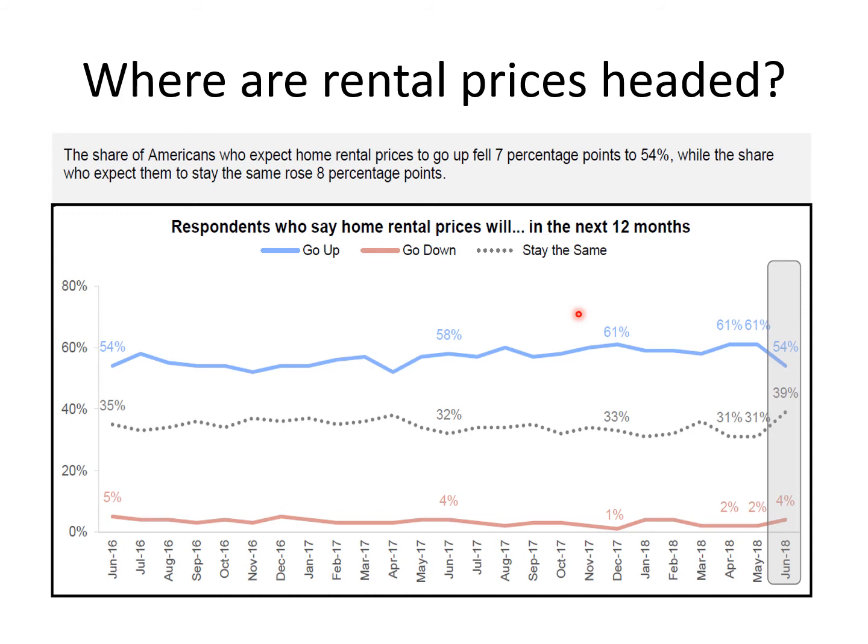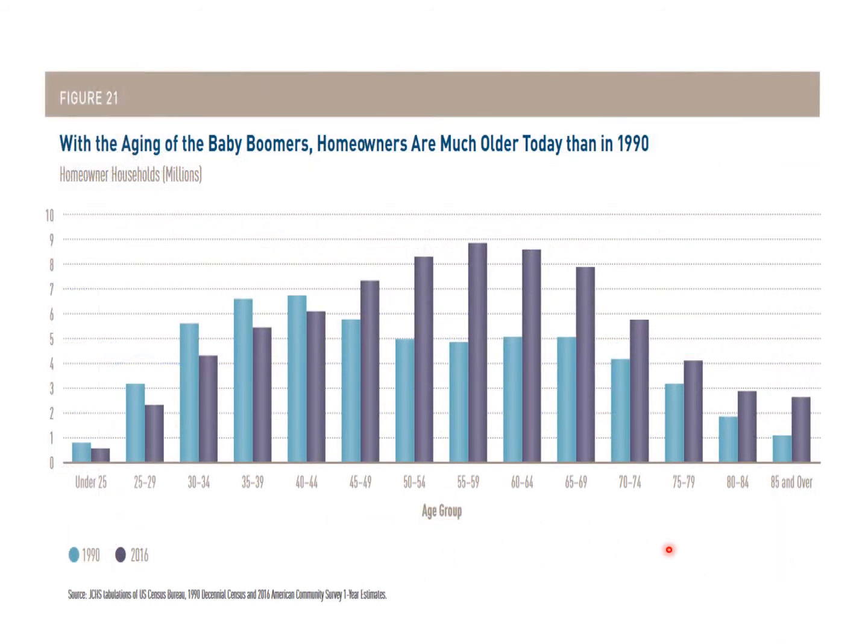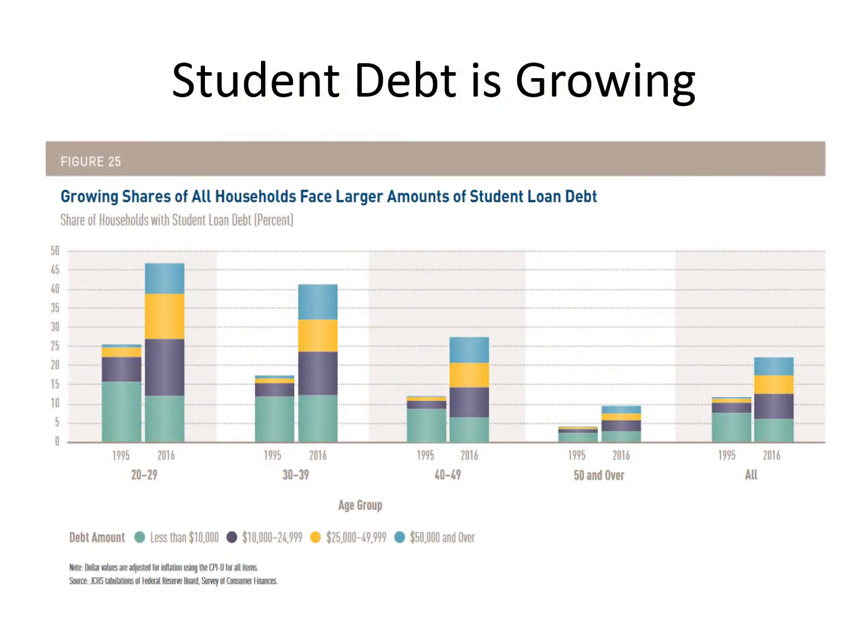They are renting, but will rental prices be heading up? Fannie Mae again has a survey, and they say the share of Americans who expect home rental prices to go up fell 7 percentage points to 54, which I can kind of confirm, as in many areas I have seen some reductions in the ads. With the aging baby boomers sitting on a 3.5% mortgage, as we said, we think many more buyers are coming from the millennials.